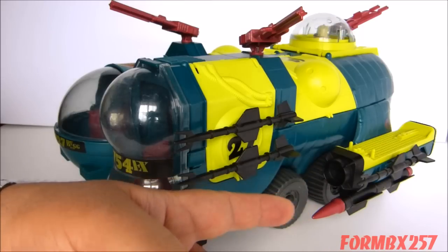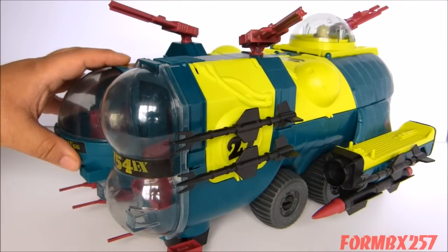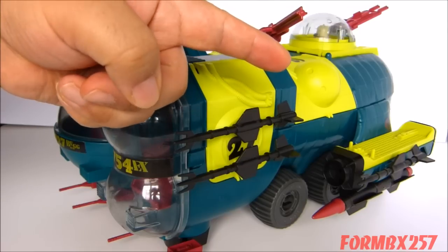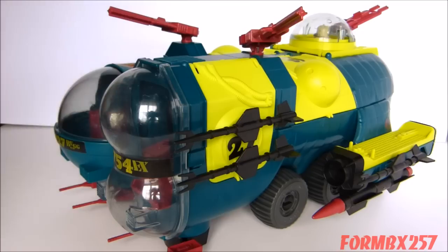So, you know, you have your wheels for it to go along the sand. You have your scout vehicle in the form of this detachable sub in case it detects anything strange. And of course, you have those jet skis, which can act as an escort for this vehicle as well.